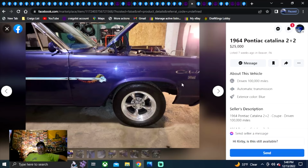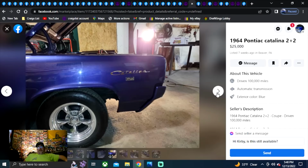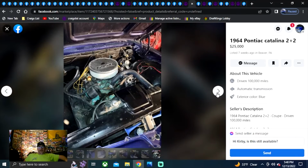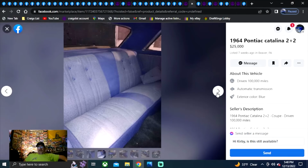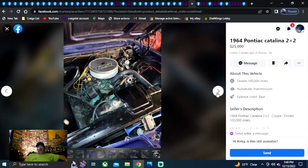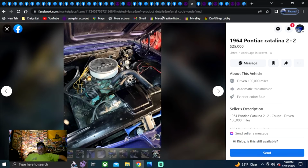On to another one. It's a 1964 Pontiac Catalina 2+2. $25,000 for this one. Got the console buckets. I don't know if I care for the way they reupholstered it and painted the bumpers. But that's me. If purple's your thing, painted bumpers is what you like, check him out. It's got a cool dual exhaust sticking out the back, and it had a nice Edelbrock air cleaner on it. We can't say that very often.